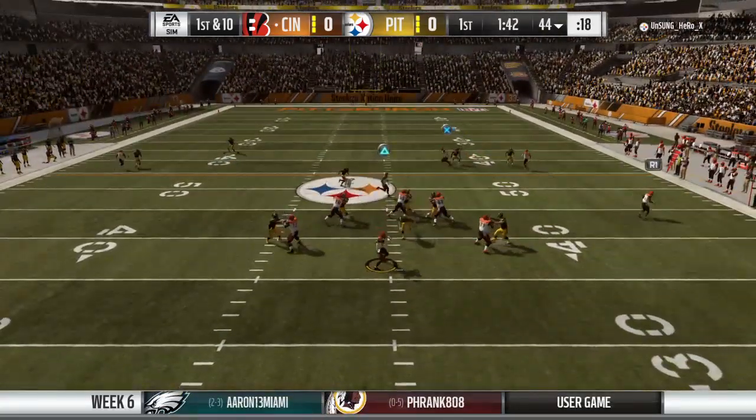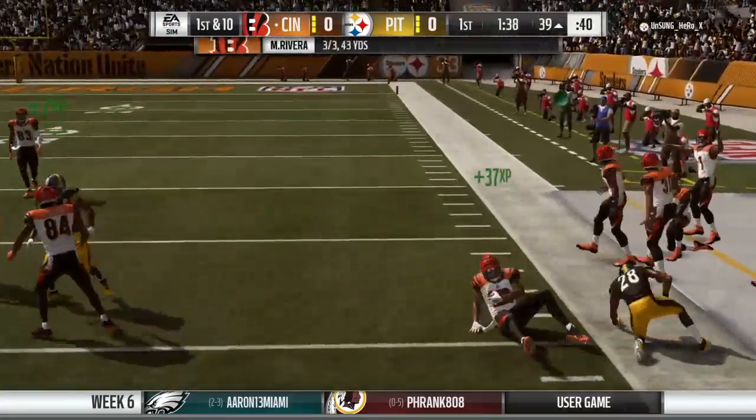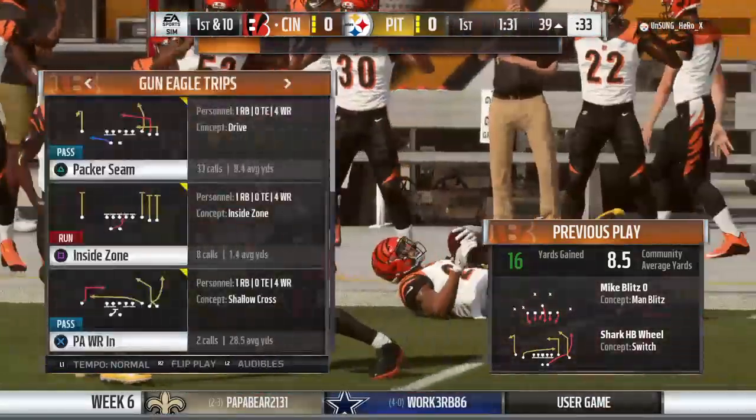On first and 10, Rivera. He gets this in the hands of Mixon. And they'll get him down as he's inside the 40. Another nice gain, 16 yards there and a first down again.